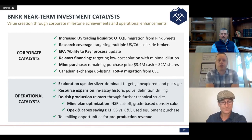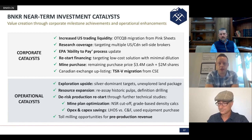Absolutely. So we have an option to purchase that expires in August of 2022, but we certainly plan on purchasing it well before that. And you can see on the top side of the slide here in terms of the catalyst, that comes right back to restart financing. As soon as we have certainty on the EPA settlement and the restart financing package, we will be pulling that trigger and purchasing the mine and moving rapidly into doing all the things necessary, including purchasing the mill and queuing up the construction of that, and rapidly moving through that 15 to 18 month period to get into commercial production.